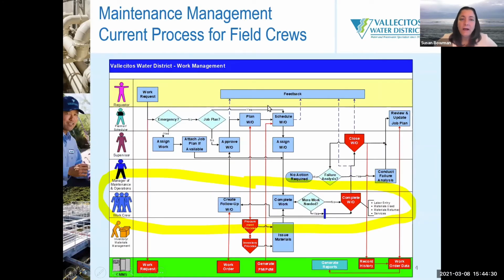So currently, how do our field folks do their repair work and preventive maintenance work in the field? This here is a graphic of the business process for doing work. And this area here that's circled is the work crew. And what it shows you is that they create work, they create follow-up work orders, they complete the work, they make notes, they note what materials are used in services, they do labor entry, etc.